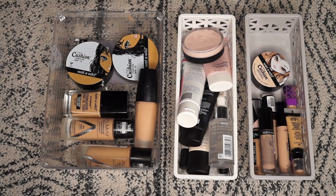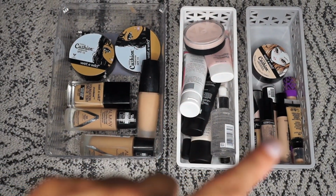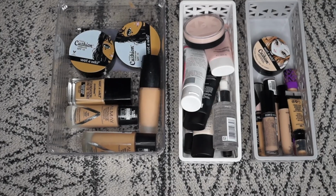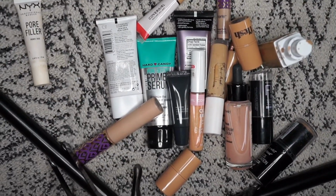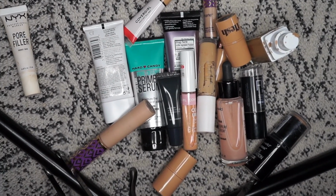So this is what I am keeping. Foundations, primers, and concealers. Looks much better than before. And this here is what I'm tossing. I think I did so good. I'm so proud of myself.